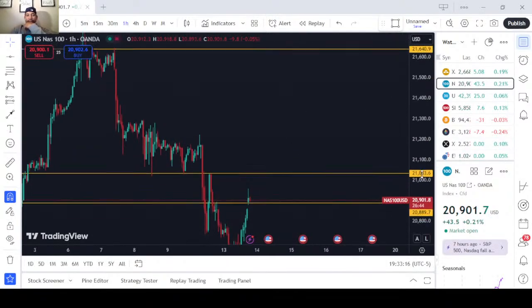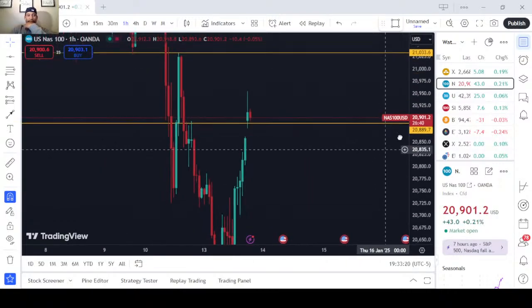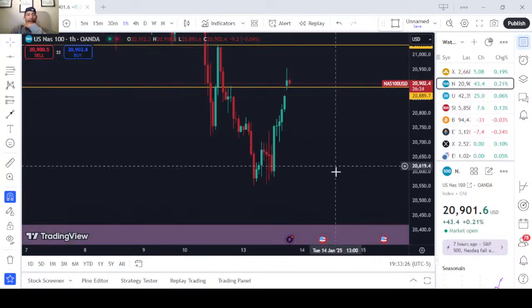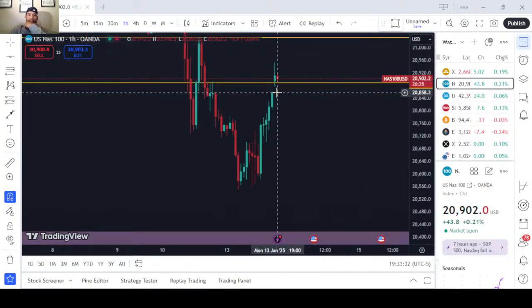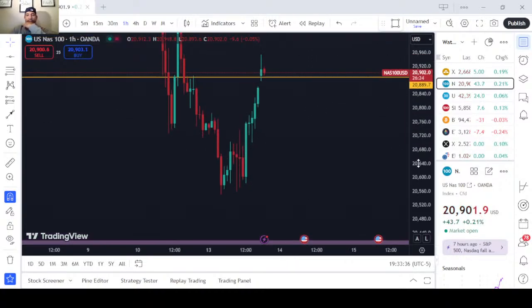NASDAQ, what you doing, NASDAQ? NASDAQ wants to come fill this gap right here. I'm a seller on the NASDAQ, man. If this thing can come down, what time is it? 26 minutes. If this candle comes down and fills the gap and closes below, we'll take our entry right there.